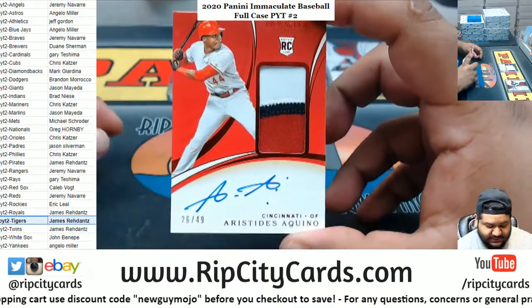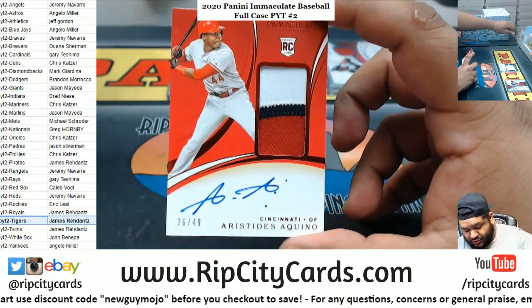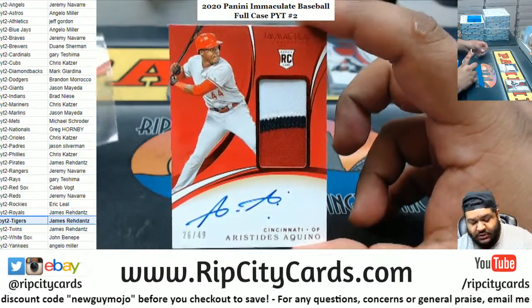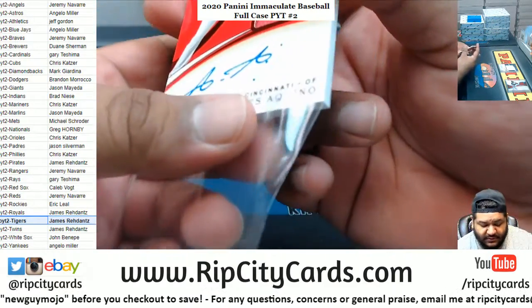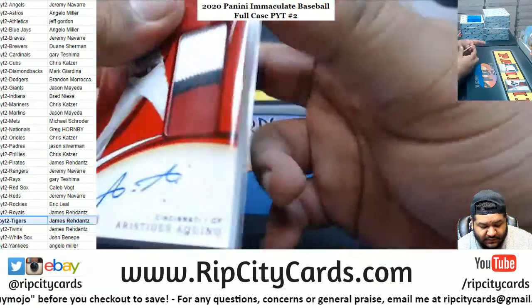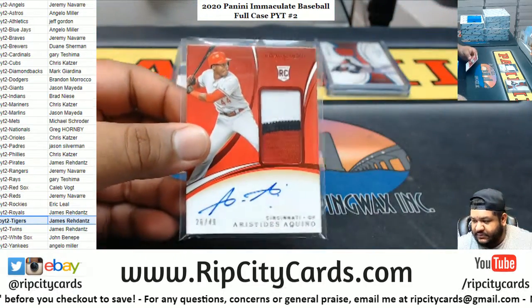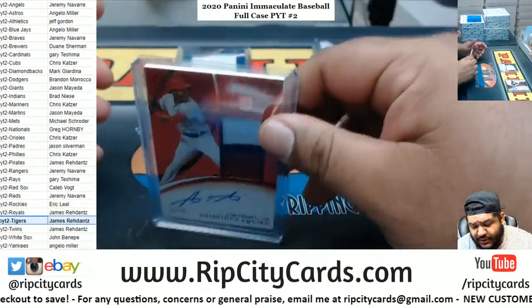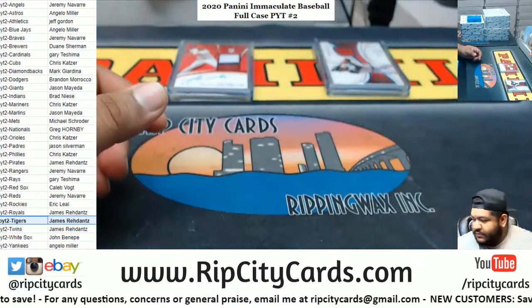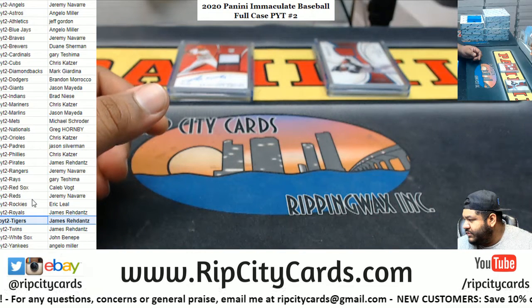I think this is nice. Aquino. RPA to 49. Nice three-color patch on there. On-card auto too. Very nice. I think that's what you call a true RPA. Reds on the board.